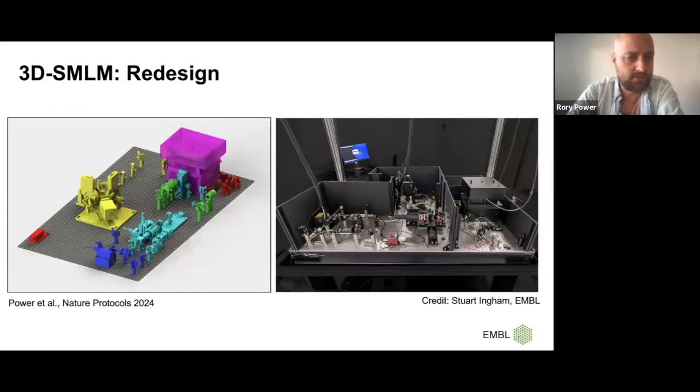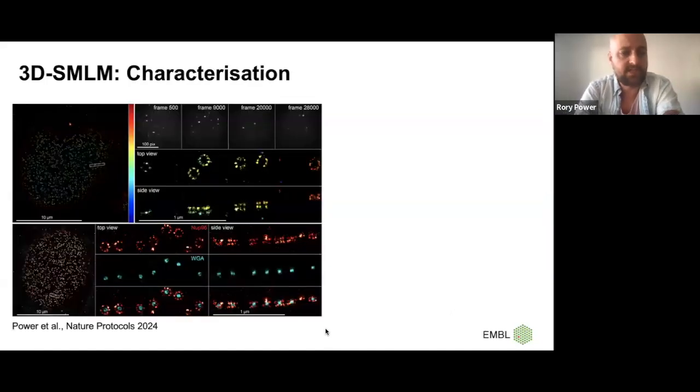This is what it looks like in CAD. We have a fully configurable CAD model of the system, and this is the system on the optical table. Actually, this is a little out of date, but it doesn't look too much different now. We did a lot of characterization of the system in the context of the nuclear pore complex, a very well characterized reference standard used widely in localization microscopy as a benchmark for resolution and localization precision.